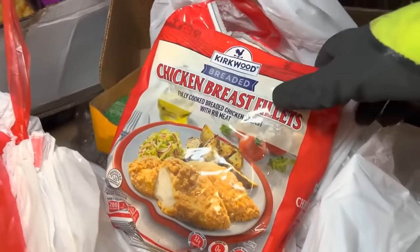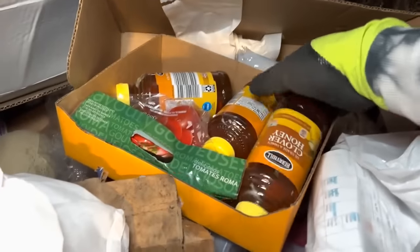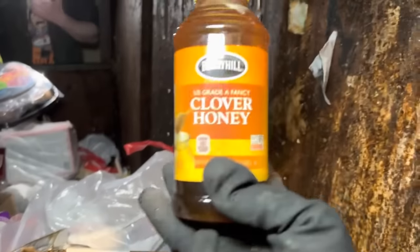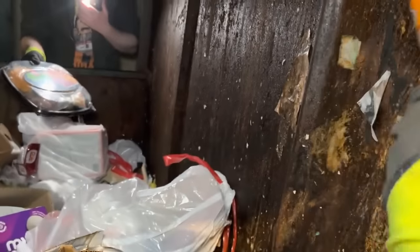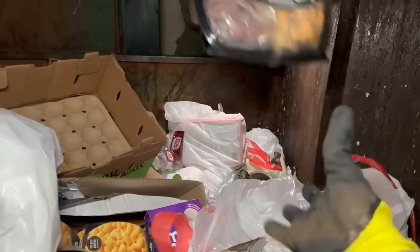Chicken breast fillets. Ooh. It's actually pretty cold out today, so maybe some of those meat sections are going to be good. Whoa, look at this! You like honey? I do like honey. There's a bunch of it here. Nice. Why would they throw this out, man? Let me see. This looks delicious.